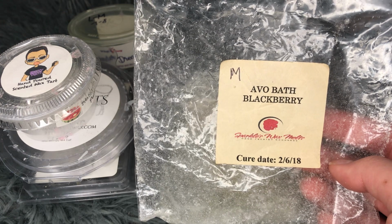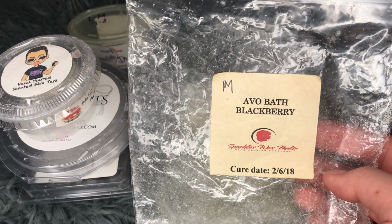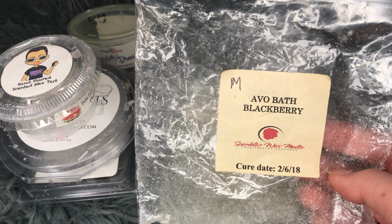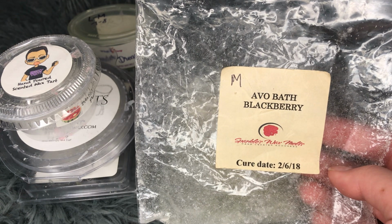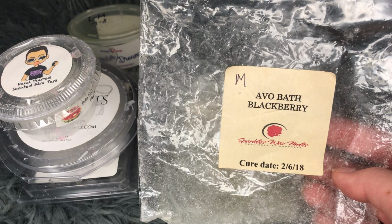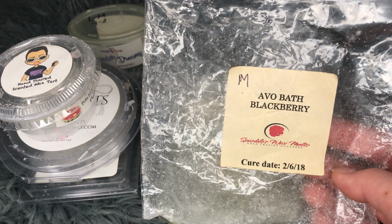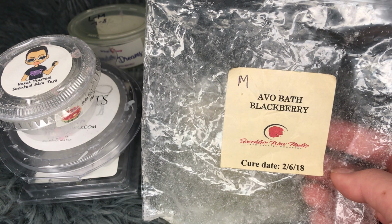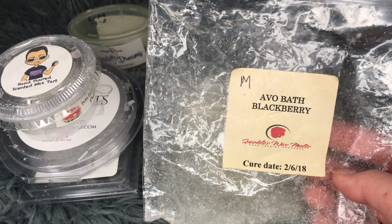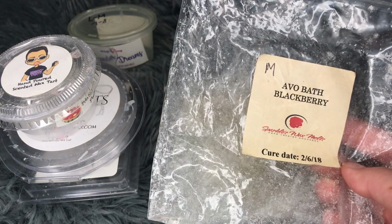Sometimes this happens with apple bath, that it smells like Fruit Loops to me. I don't know why. Some apple bath I get from other vendors smells definitely like that bright lemongrass scent, and sometimes it smells like Fruit Loops. This just reminded me of a fruitier Fruit Loops. I couldn't really tell that it was blackberry, but I could tell it wasn't just Fruit Loops. There's definitely an added fruitiness. I like this. I don't think I would redo this again, but I enjoyed it.